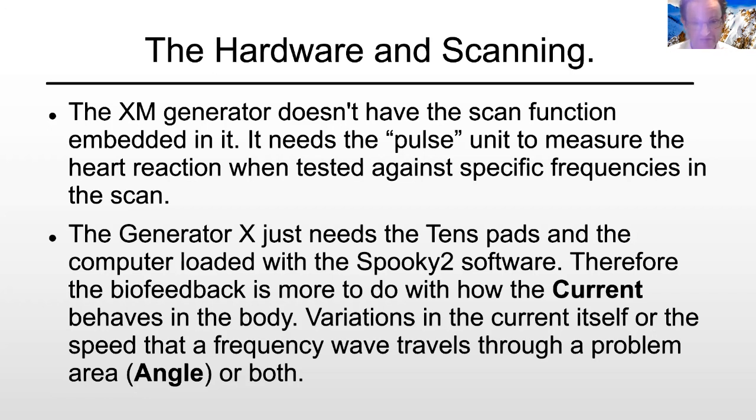Now, the generator X needs the TENS pads to connect to your body. It doesn't need a pulse unit, but it measures whether something is up in terms of frequency disturbance in your body through the current going through your body and how strong that is and how that's been affected at different frequencies, as well as essentially how fast the signal is going through, which is called the phase angle.